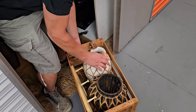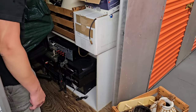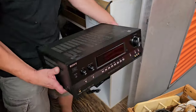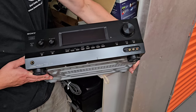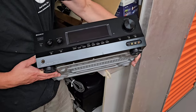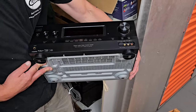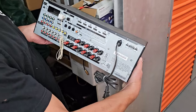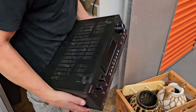And this is a record crate. A lot of times people use these for the records. Oh, man, there's just so much audio down here. Oh, there is a turntable there too. Let's pull out the first thing. Sony Digital Audio Video Control Center. Oh, boy. So we'll have to look this thing up and see what it's worth. It's an STR-DH810. That's how you look it up. And it's super clean, everything wrapped up. I guarantee you this thing's going to work.